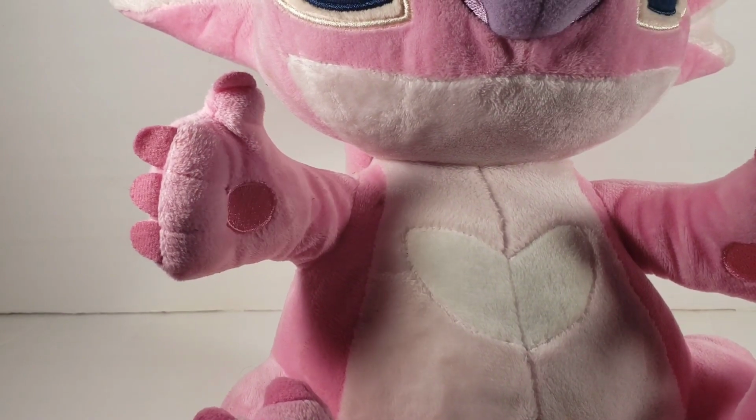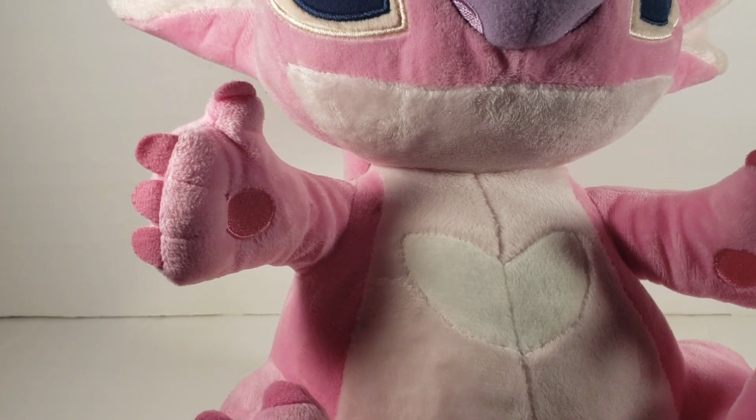Let me finish with this item over here. Okay, let me get this other item. This other item is a plush. I found it in the flea market. It's from Lilo and Stitch. It's a big 14, about around 18 inches. Let me get the camera over here so you can see it well.